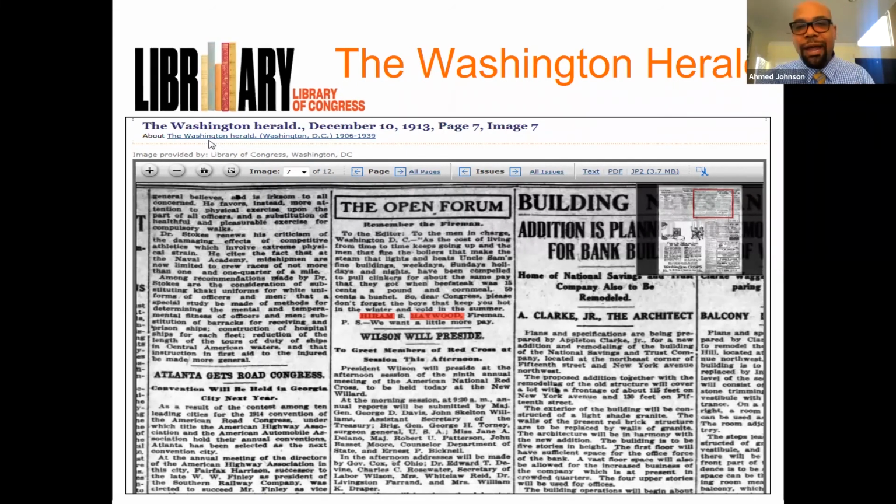And it's just another example of what you can find using these databases. All I put in was my great-great-grandfather's name. And look at the information. I found out how much beefsteak was in 1913 and even a bushel of corn. And I had no idea what my ancestor did. And now I know. Now, this was only one of several articles that I was able to find.